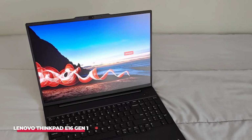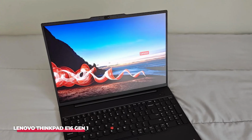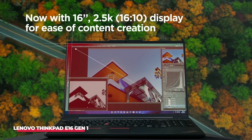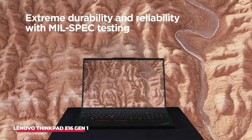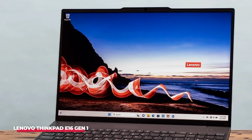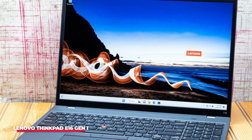One of the standout features of the E16 is its display. You're getting a big 16-inch screen, which is great for productivity. It's got a 16:10 aspect ratio, which gives you a bit more vertical space compared to traditional 16:9 displays. That means less scrolling when you're working on documents or browsing the web. The resolution is 1920 by 1200, so everything looks crisp and clear.